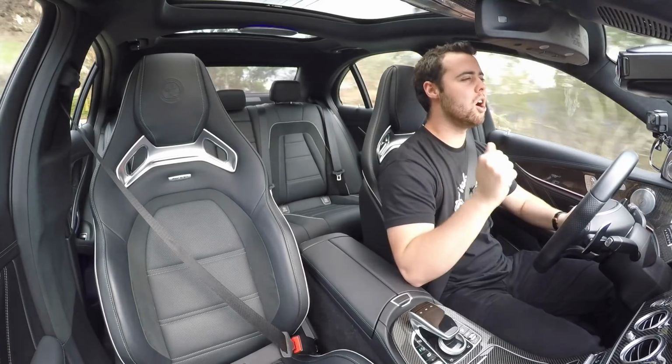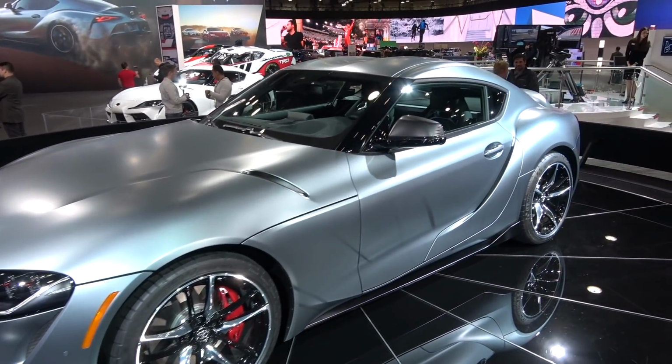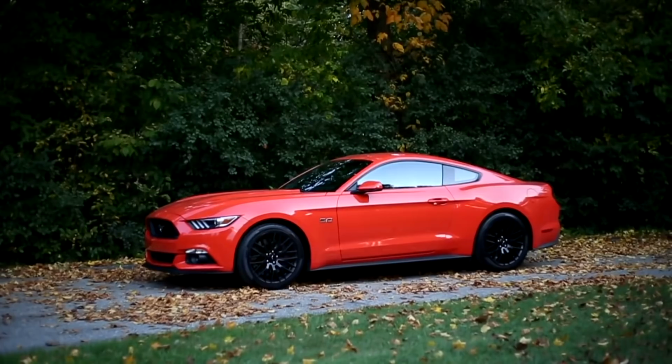The Toyota Supra starts at $50,920. That's right, $50,000 for a Toyota. And the 3.0 premium trim level starts at $55,000. So how does that compare to cars of similar style and spec? Well, for $10,000 less, you can get a Mustang GT Premium. That comes with 460 horsepower and can do 0 to 60 faster than the Toyota Supra.